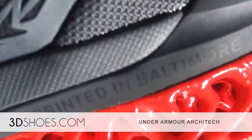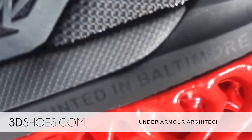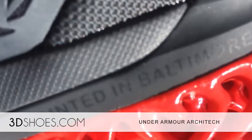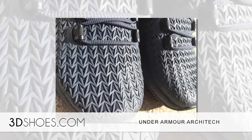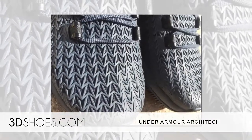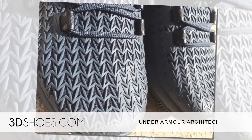The shoe is a follow-up from UA's first 3D printed shoe, the Architech, which was worn by Under Armour endorser Michael Phelps in the 2016 Olympics. The release from Under Armour is encouraging, showing that the company is looking to the future to carve out market share in the footwear industry.